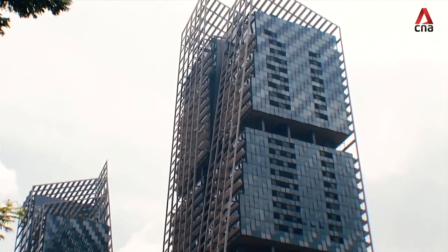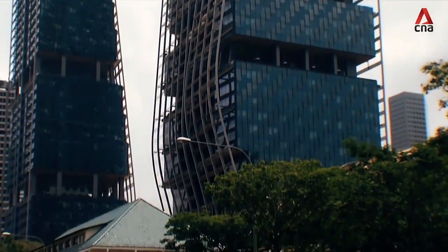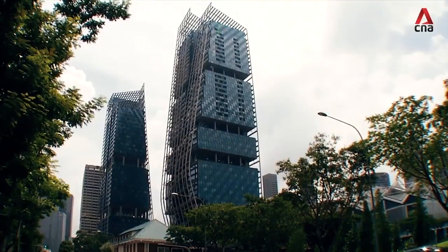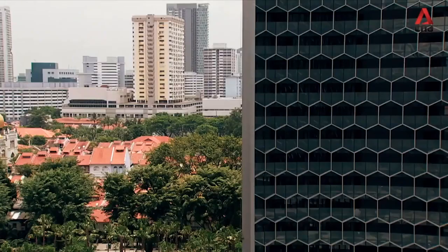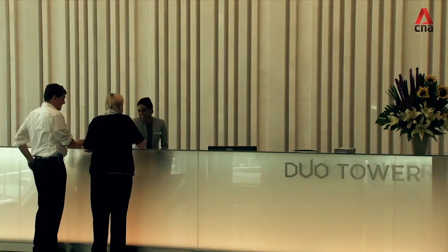Roughly speaking, office net demand is about 1 million square feet a year in the city centre, and we are seeing more or less the same supply even now over the few years. Rental prices of Grade A offices in this vicinity range from $11 to $12 per square foot, which is the midpoint of office rents in the central business district and Marina Bay area. Analysts say that overall demand for office space continues to be strong as firms seek to attract new talent.